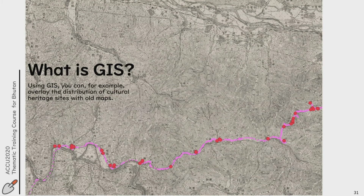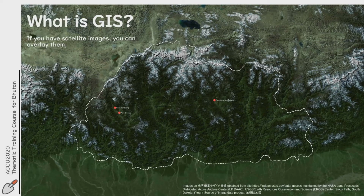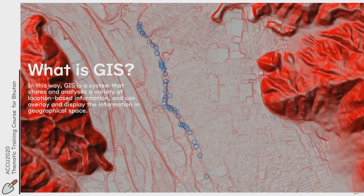Using GIS, for example, you can overlay the distribution of cultural heritage sites with an old map like this. You can also overlay the distribution on topographical features in this way. Of course, if you have satellite images, you can overlay them too. In this way, GIS is a system that stores and analyzes a variety of location-based information and can overlay and display the information in geographical space. By the way, this map shows the slope of the terrain and the locations of cultural heritage.